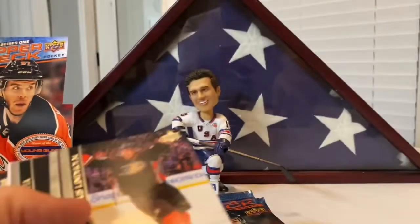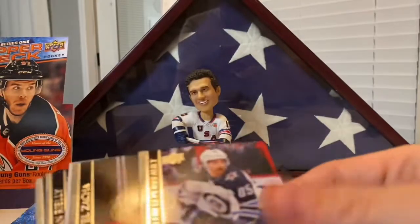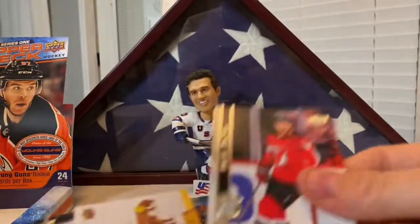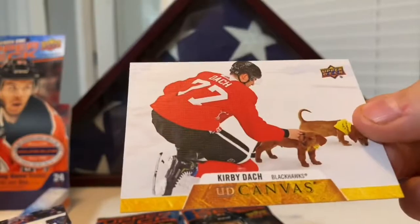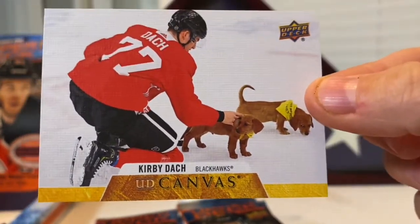Here's Jack Eichel. Hampus Lindholm for the Ducks. Matthew Perreault for the Jets. Pavel Zacha for the Devils. And here we go. Here's a Kirby Dot insert with some puppies, because everybody loves puppies.